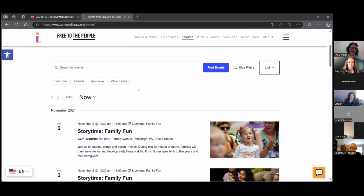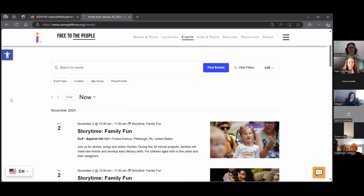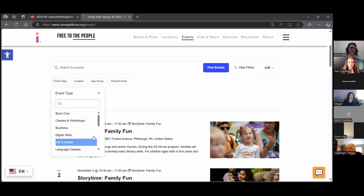But you can search for different events in a couple ways. If you know the name of the program you're looking for, you can click search here and just put it in, like Let's Speak English. You can also narrow things down by event type. So if you know you're looking for a book club, but you don't necessarily want it to be at any one location, you can click here and narrow it down to that.